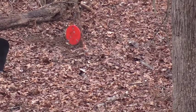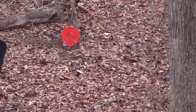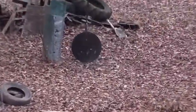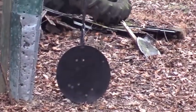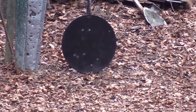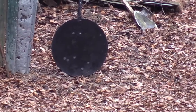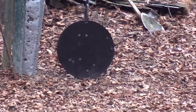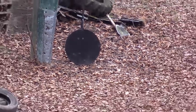There we go. And the misses were really close. Let's try the gong. Okay. I was holding too low, I think, or else I was flinching.